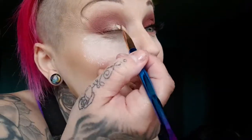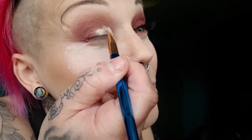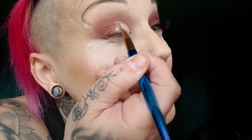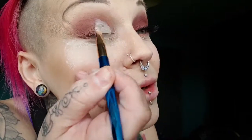I was going to do just a toned down look, but stop that. Jeffree Star wouldn't do a toned down look, so why should I? Right, so I'm going to get some concealer. Going to cut some of this away. Like I said before, it can be any concealer, it does not matter.